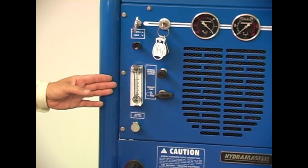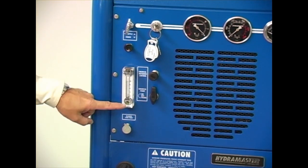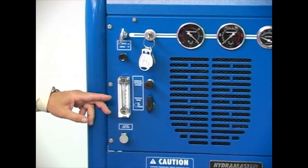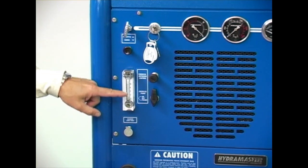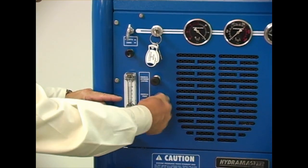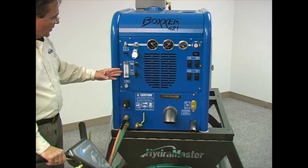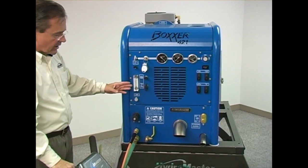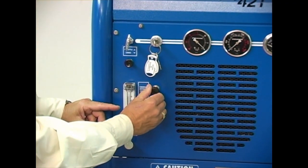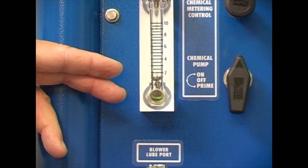For your chemical metering system, you're going to want to turn your prime valve to the prime position. You'll see air bubbles through here. You are no doubt using Hydro-Dry, which is blue in color, so you'll see this line fill all the way up with blue. At that point, when the bubbles are gone, simply turn this to the on position. You're going to want to trigger your appliance, which is either a wand or, in this case, a rotary dry master. Then use the metering valve to adjust the proper flow. Anywhere from 2 to 4 gallons per hour is a standard setting.